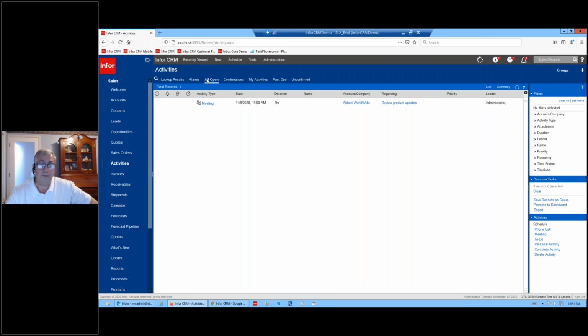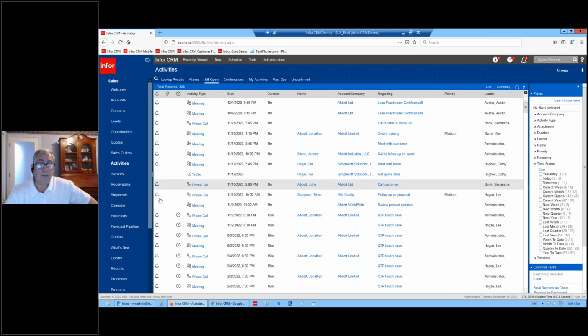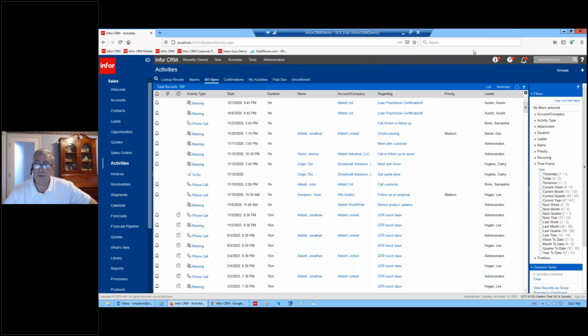Now, if I look at all open, these are all my open activities. As we mentioned in one of the polls, it's important to keep track of what's past due and move it forward, make sure that it's current. You should be getting alarms or alerts based on your activity alert properties that you've defined. And you can dismiss them or dismiss all of them, snooze them for a period. You could also move them forward, reschedule them.